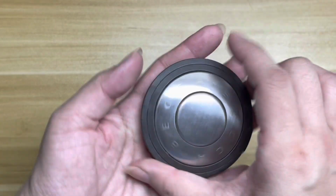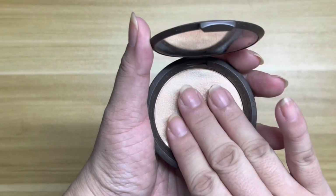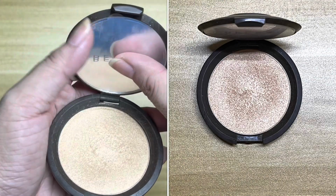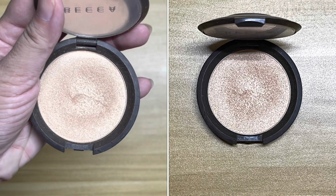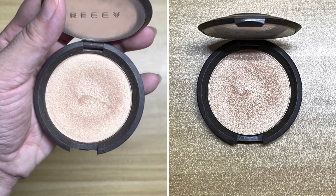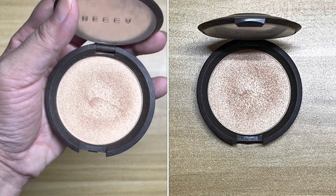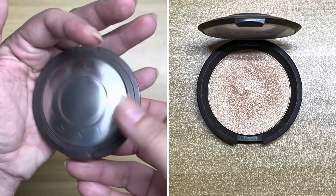The other highlighter is this Becca Highlighter, and the shade is Prosecco Pop. So for this one, this was unused when I started the project, and now you can tell that I have used this, that this is no longer new. And I've used this 10 times for this second update. My first update, I used this 14 times.